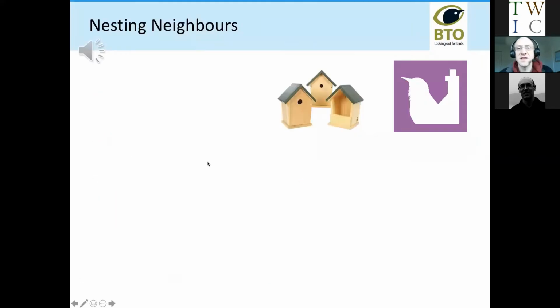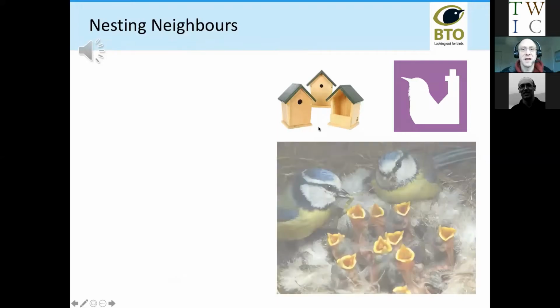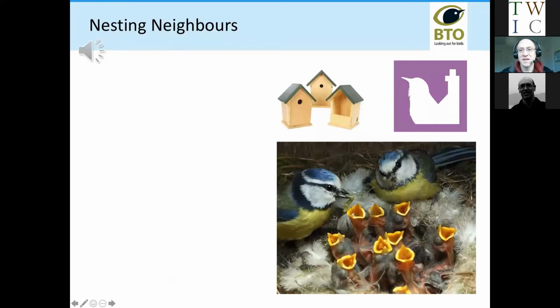Okay, so on to nesting, the bulk of today's talk. I want to talk to you principally about a really great scheme you can get involved in called Nesting Neighbours. This is monitoring nests in your garden or in your local area. And obviously, if you've got boxes up in the garden or in the neighbourhood, that's a really good place to start. And you might be lucky enough to have these guys nesting.